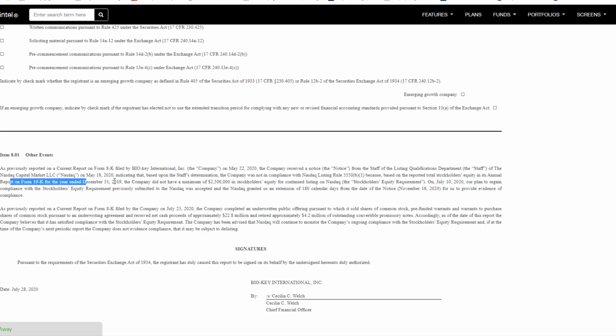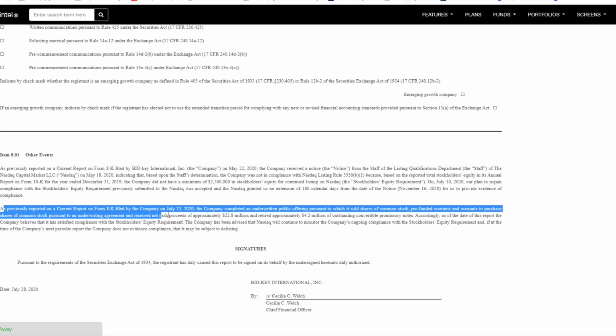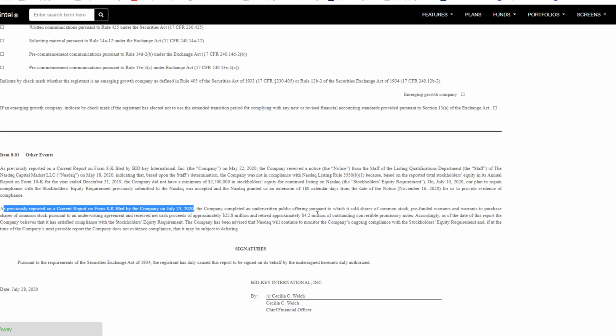Reports from the 10K from last year ended December 31st, 2019. The company did not have a minimum compliance of $2.5 million in stockholder equities for continued listing on NASDAQ. On July 10th, 2020, our plan to regain compliance with the stockholder equity requirement previously submitted to NASDAQ was accepted, and NASDAQ granted us an extension of 180 calendar days from the date of the notice, November 6, 2020, for us to provide evidence of compliance. As previously reported on the current report on Form 8K filed by the company on July 23rd, the company completed an underwritten public offering in which it sold shares of common stock, pre-funded warrants, and warrants to purchase common stock pursuant to an underwriting agreement, and received net cash proceeds of $22.8 million.